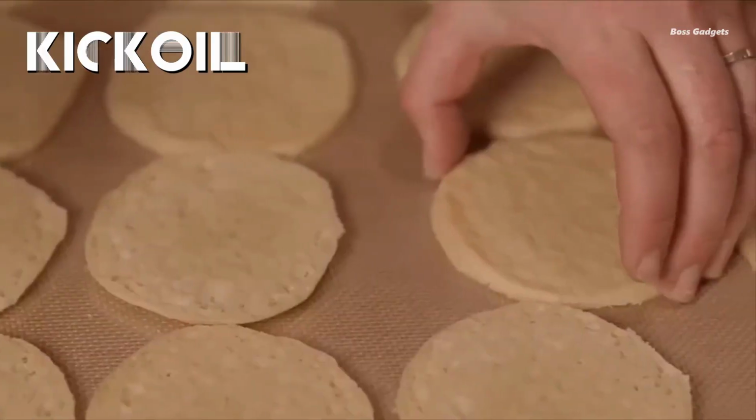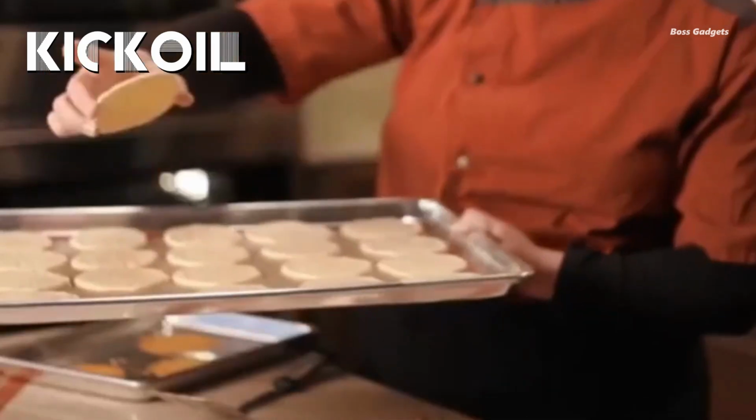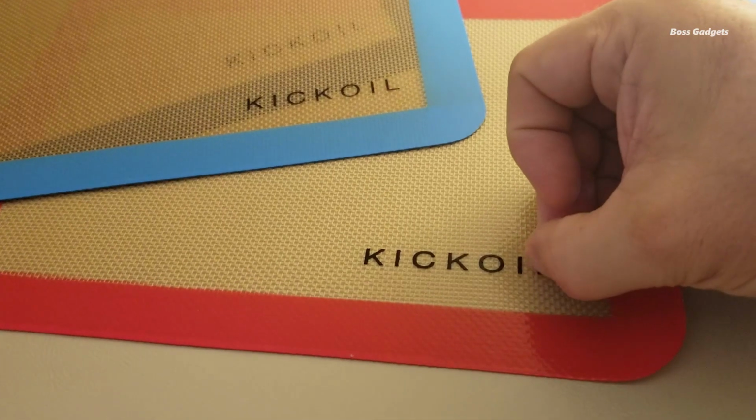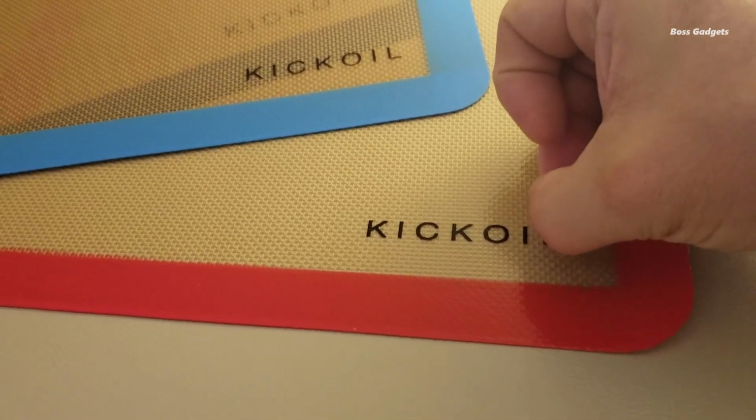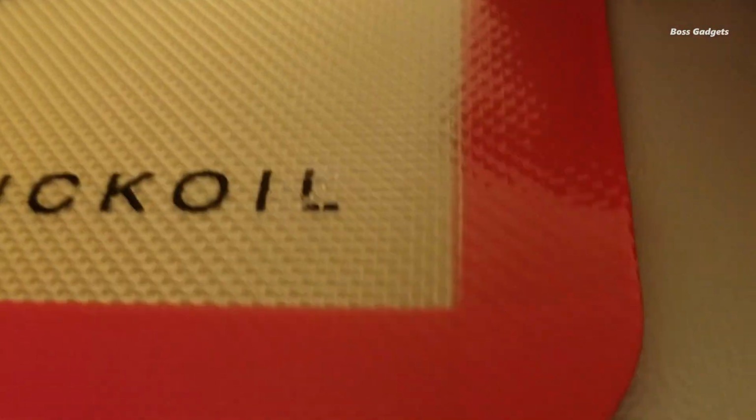The true star, the non-stick surface. Kiss extra oils, butter, parchment, and foil goodbye. These reusable silicone liners release baked goods effortlessly, perfect for cookies, candies, breads, meats, veggies, and more.